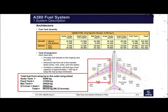So this is the fuel system. This is a great breakdown that I managed to find for the A380's fuel system and where the tanks are. So you can see at the top here, so this is where I need a bit of multi-skilling. Here's the pointer. So we've got the weight, and I'm working in kilograms and referring to metric tons, which is this divided by 1,000. So 8,260 kilograms is 8.26 metric ton. So we've got the outer tanks here.